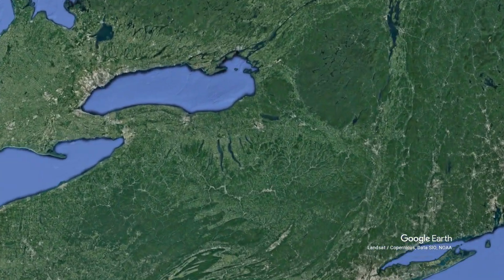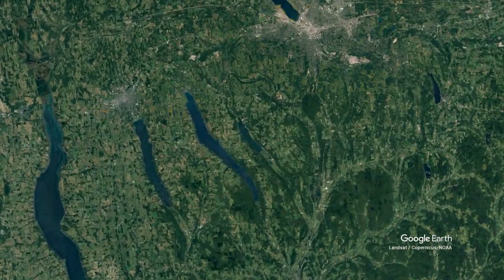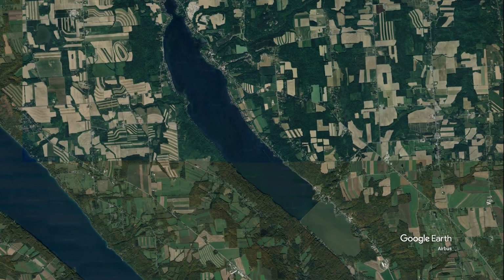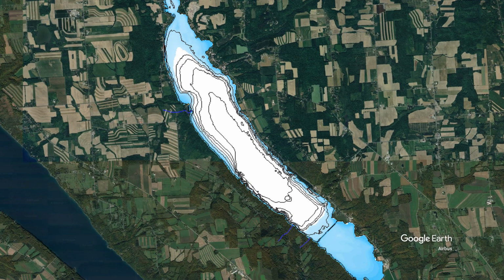The lake I'm fishing today is located near the Finger Lakes in New York. It has both smallmouth bass and largemouth bass. Now, looking at a map of this lake, you can see that it is long and narrow. The northern and southern ends are both flat, where the western and eastern ends are both fairly steep.